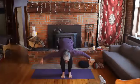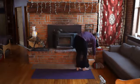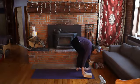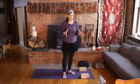So I think I mentioned that if you have blocks, they may be handy for you. If you don't have them, that's fine. You can modify as you need to. So if you're using blocks, you can bring them towards the front of your mat. We're going to work a little bit with downward dog. So take as many breaks as you need to if your wrists are feeling at all strained in downward dog. We'll come to knees at certain times and relax, but do take whatever breaks you need to, okay?